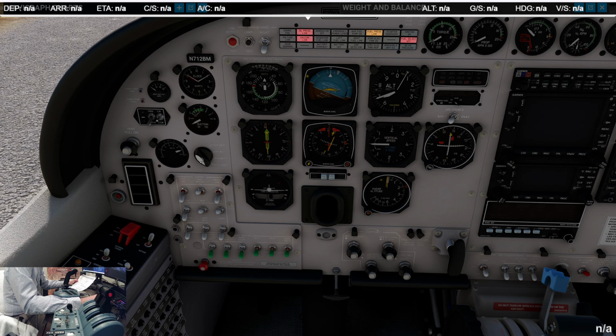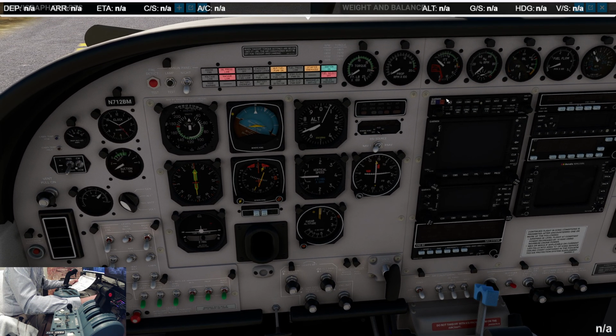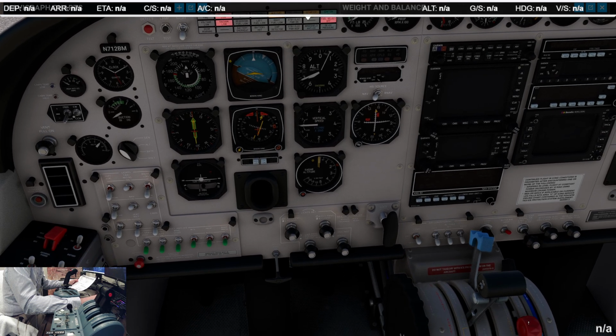Bus volts. Okay, there we are. 24. Emergency power lever, fine. Cut off. Prop area is clear. Yeah, it's clear. Fuel boost. Let's get the fuel boost on. Let's get the starter switch to start. We're rocking and rolling up here.